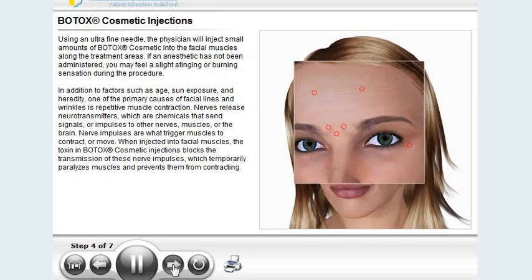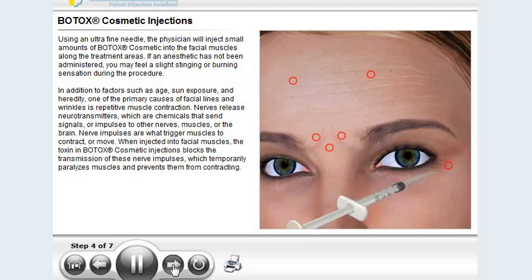Using an ultrafine needle, the physician will inject small amounts of Botox Cosmetic into the facial muscles along the treatment areas. If an anesthetic has not been administered, you may feel a slight stinging or burning sensation during the procedure.